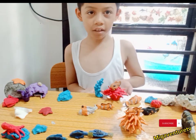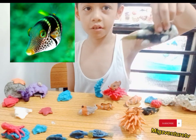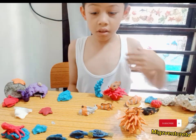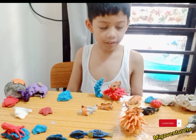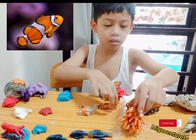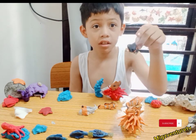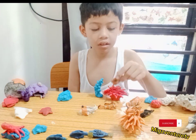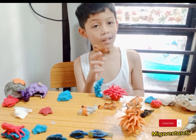that's how I think of this. And this is a sharp-nosed pufferfish, and I made its home just for it. And all of these you're seeing, you know these, they're clownfish, right? But this, it's clownfish. This, orange, no other colors. Still clownfish.